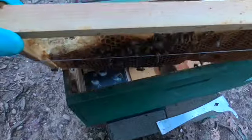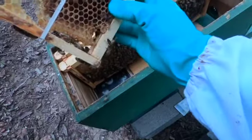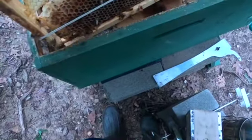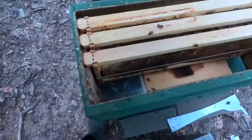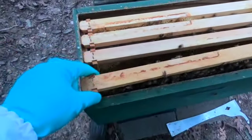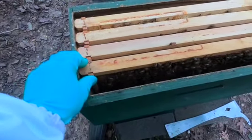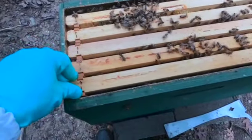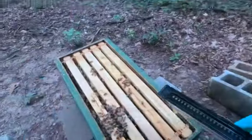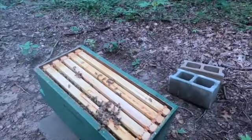Had a couple come after me. Oops. We'll have to smoke them here. They're getting a little noisy. And that's totally understandable. I don't fault them at all. Get these guys back in here. Want these out of the way here.